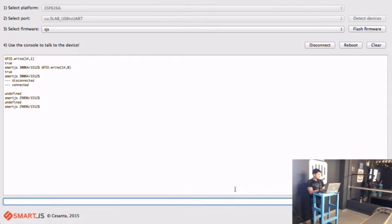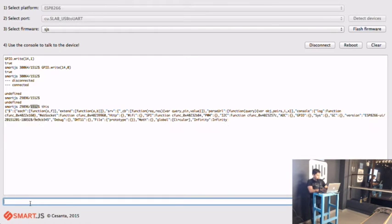On this prompt, it shows the amount of memory available. So it's about 30K of memory available, and that's the amount of memory left after the JavaScript environment. So if I type this, which shows the global object, you can see what kind of stuff is exported. I'll show a couple of things that we provide.